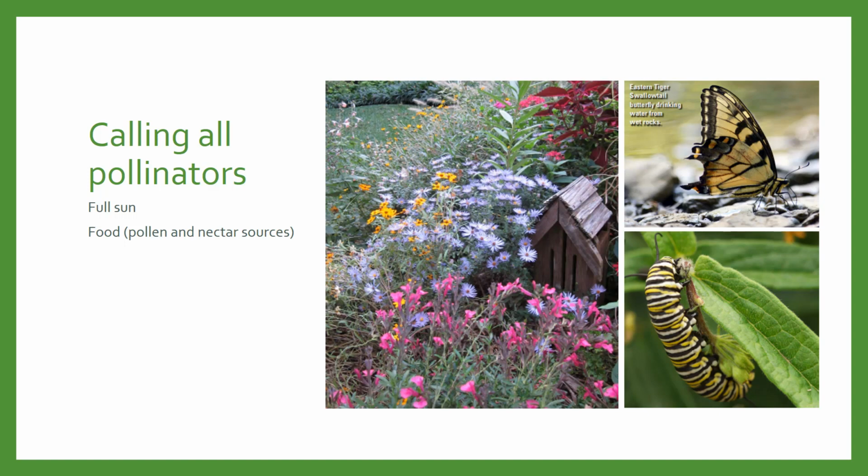And try to offer a wide variety of flower shapes and colors to attract the most diverse number of pollinators. Try to plant so that there's always something in bloom from spring to fall throughout the season. Some plants that you might consider include clover, goldenrod, and coneflower, all of which are native. Zinnia and salvia are great options too, although they aren't native. They still promote and feed pollinators.